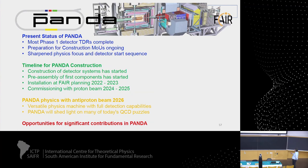So this is, in words, the present status: most of the TDRs have been completed, submitted, accepted. Preparation for construction and reuse is ongoing. A sharpened physics focus and detector start sequence has been progressed as well within PANDA. The timelines here are now written out, what we've seen in the schedule. Versatile physics, of course, that sheds light on many QCD puzzles.